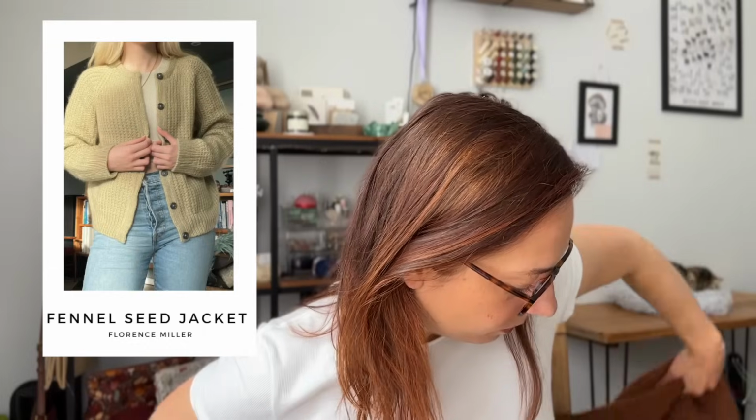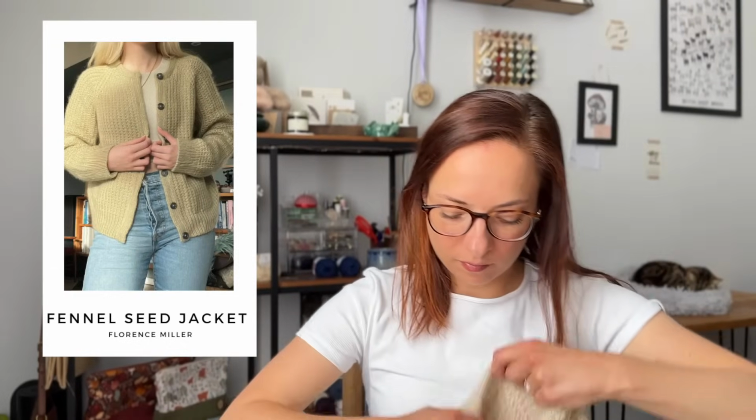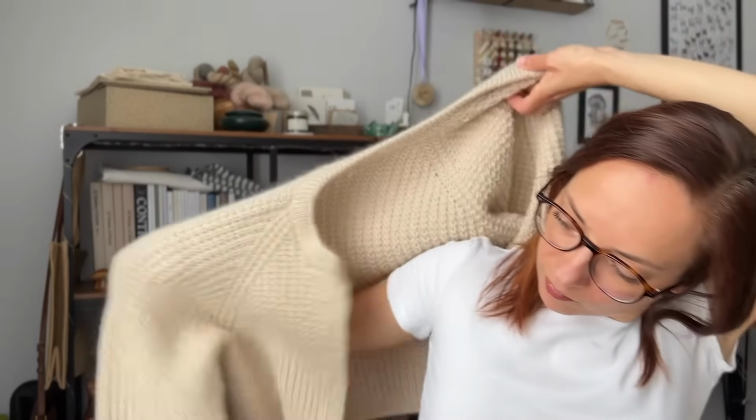Let me just put it on. And yeah, it fits perfectly. I'm so happy with it. Maybe not with the white t-shirt, but yeah, it fits so nicely.